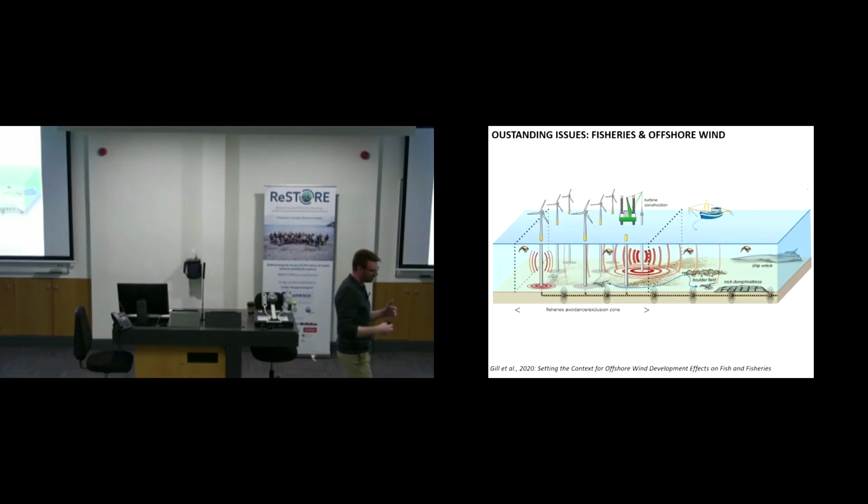And then finally, there's the shared space question. If we're putting up these turbines in areas where fishing has happened, what's the offset there in terms of economics for one, but also culturally? If we're displacing fisheries, where are they going to go, and what's the impact going to be? So creating this shared marine space is very important.